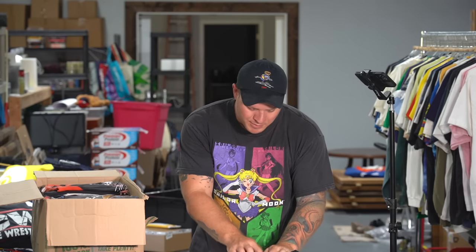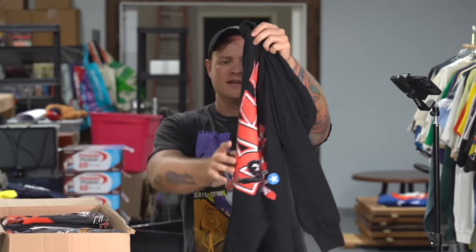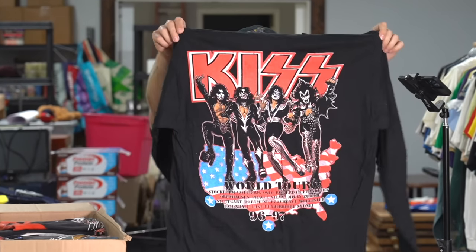Might as well look at this Kiss piece as well on the 90s Fruit of the Loom tag. What do we got? Oh, it's a long sleeve. 96, 97, Kiss World Tour, front and back. Good long sleeve. Oh my gosh, Allie's gonna freak out.